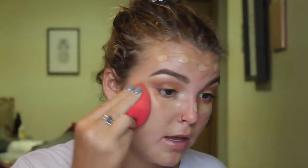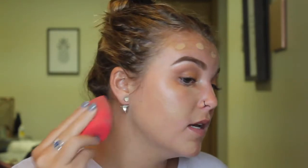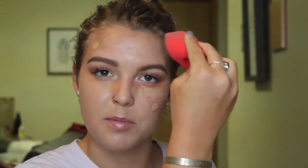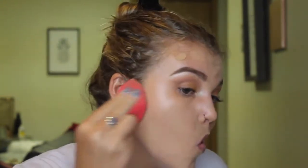And then again, we're going to use this beauty sponge. I don't want to say blender because it's not the actual brand. And we're dabbing. Everything on your skin is going to be a dab, not a swipe. Don't swipe it, don't move it around, dab it. You're not supposed to dab really hard. You kind of press and roll. So rolling is acceptable and dabbing is acceptable. Swiping is not acceptable.